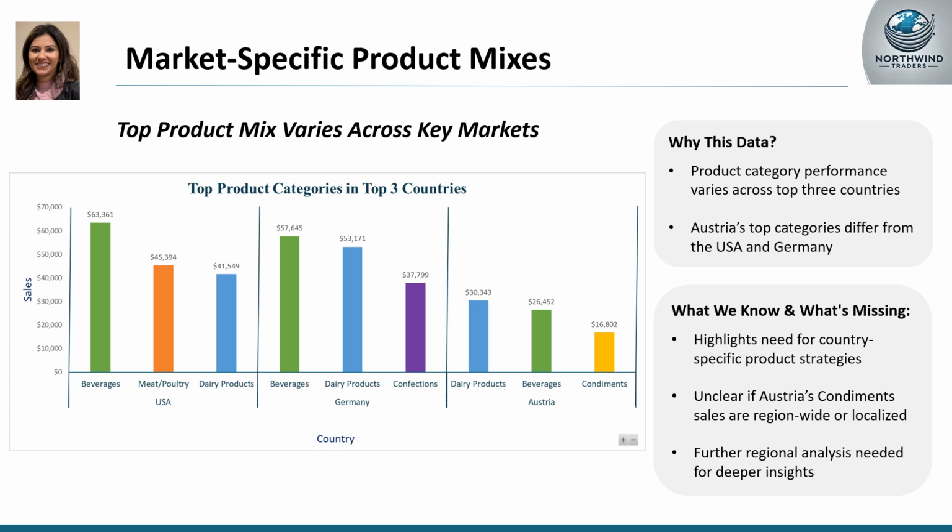This slide highlights key differences in product category performance across 3 major markets: the US, Germany, and Austria. As we can see in the chart, beverages and dairy products consistently rank among the top revenue-generating categories across all 3 countries. However, an interesting insight emerges with Austria, where condiments rank as the 3rd highest revenue-generating product, a trend not observed in the USA or Germany. This variation underscores the importance of tailoring product strategies to regional preferences.